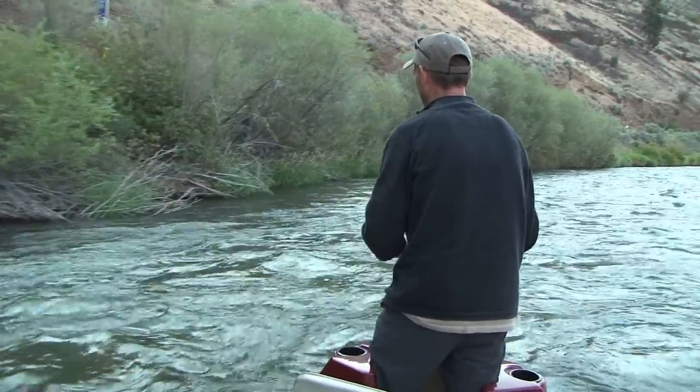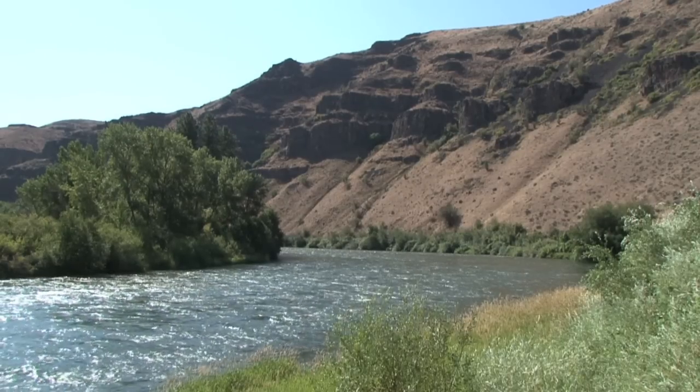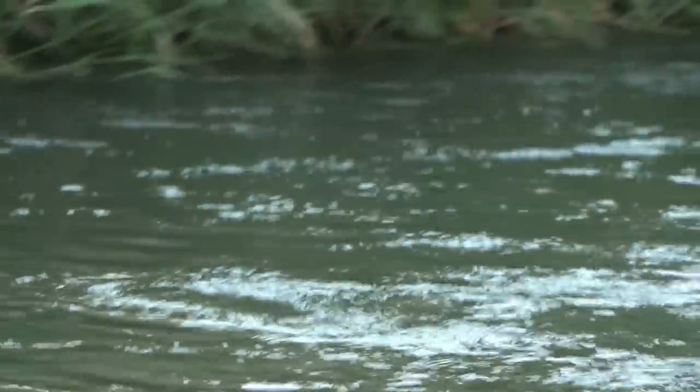Good, that's good. Our goal is to primarily fish dry flies today. It's the best way to fish, in my opinion. You actually get to see the fish swim up and grab the fly. We're going to primarily use a fly that looks like a grasshopper. Some have foam bodies and they float really well, which is important in these heavy currents.